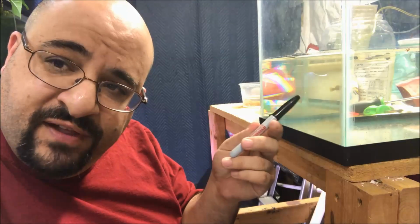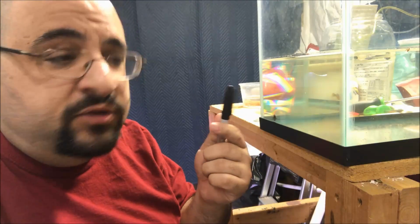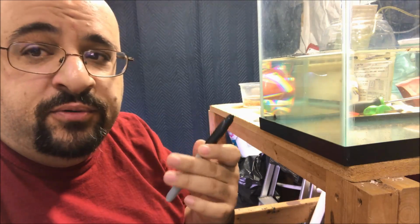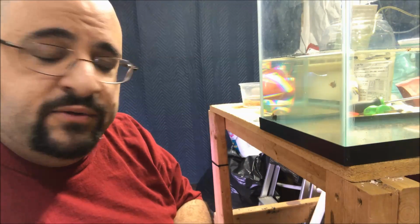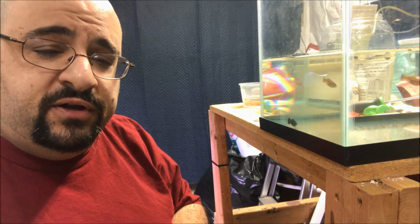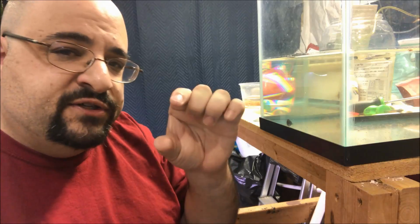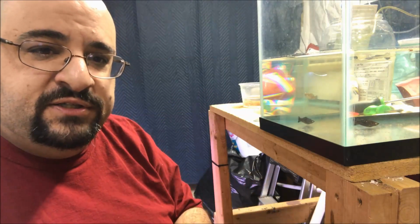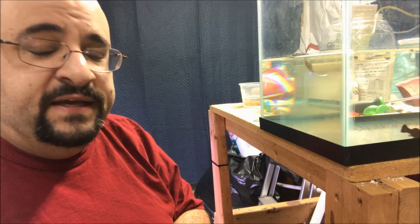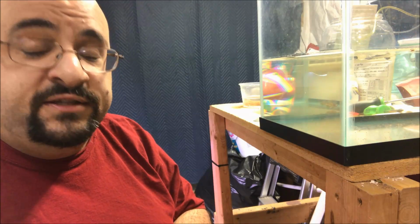To get Sharpie off glass, all you need is alcohol. That's what I use. So whatever you use is fine, but that's what I use. My wife is a nurse, and almost every night she comes home from work, she has like 1,000 of those little alcohol swabs because nurses put them in their pocket because they need them all the time, and they come home with them. So I have a ton of them.